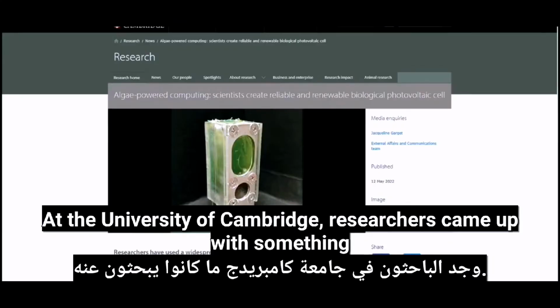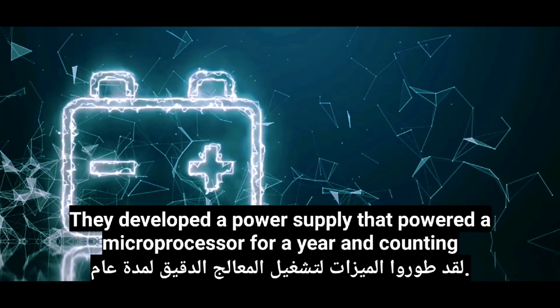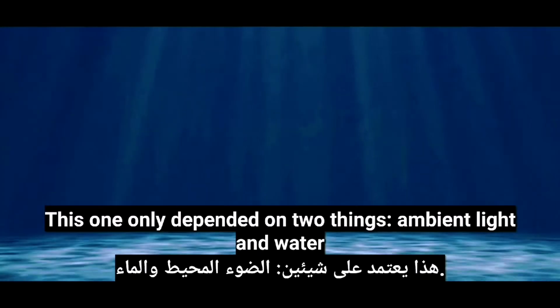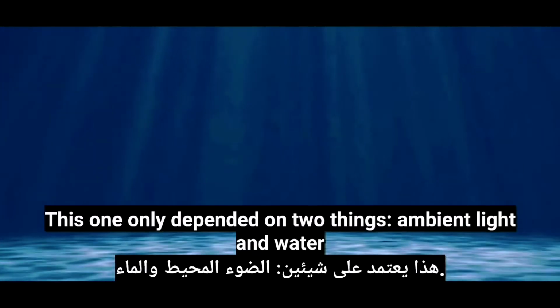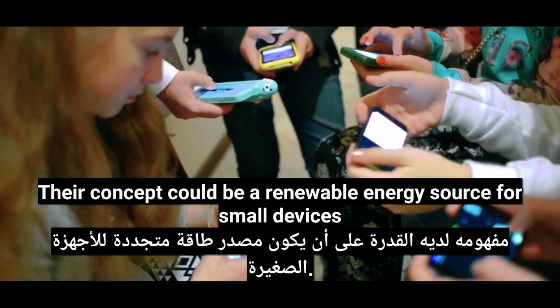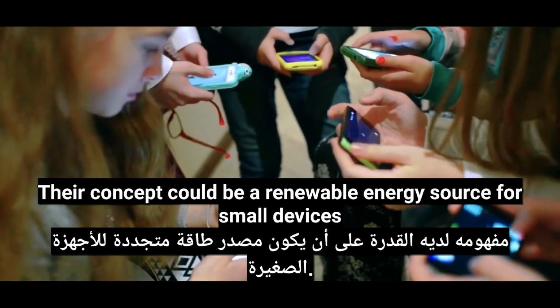At the University of Cambridge, researchers came up with something. They developed a power supply that powered a microprocessor for a year and counting. This one only depended on two things: ambient light and water. Their concept could be a renewable energy source for small devices.